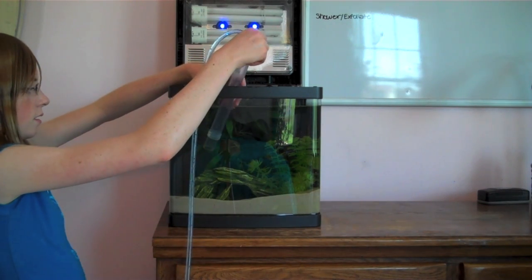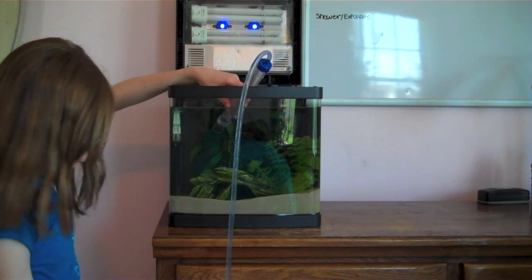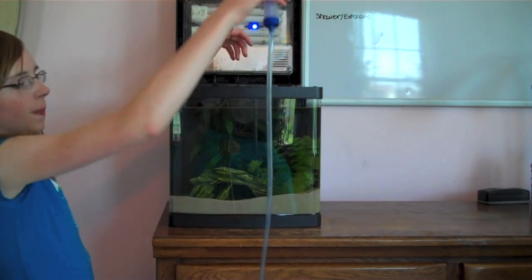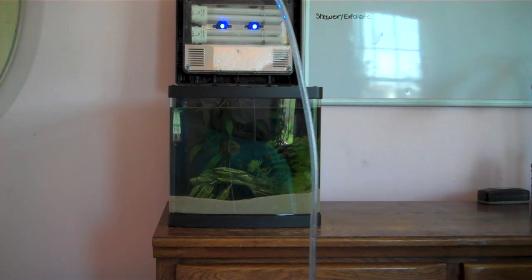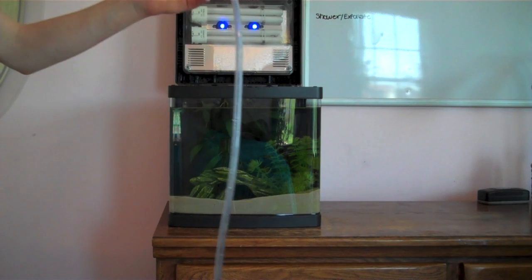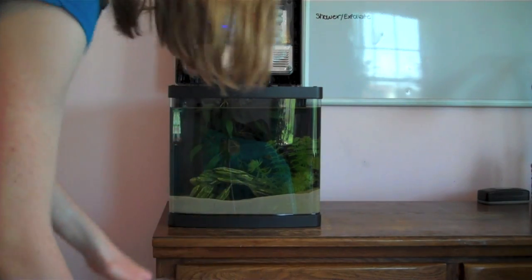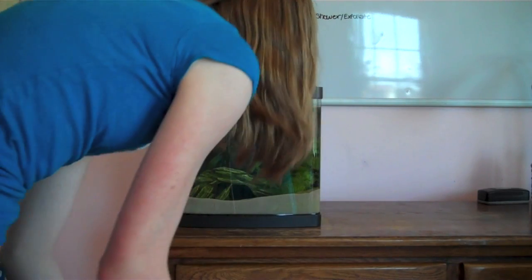Once you're done with that, what I like to do is I just let it all pour out like this. I'll tip it up. I want to make sure I get all the water out of the suction hose thing. I actually removed a lot of water, so I might have to get more water after we're all done with this. You can't really see, but there is a lot of dirty stuff in the bucket that I sucked up. And now my tank is a lot cleaner.